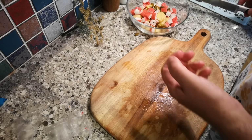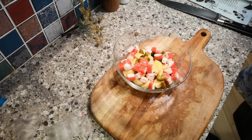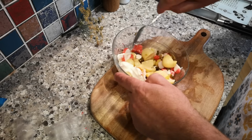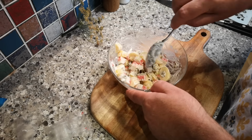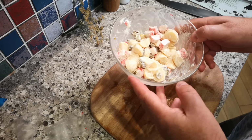In fact, that's far too much potato salad. I've made about twice as much as I really want. Anyway, mayonnaise. Okay, so that's my potato salad done. That'll just go in the fridge for a second.